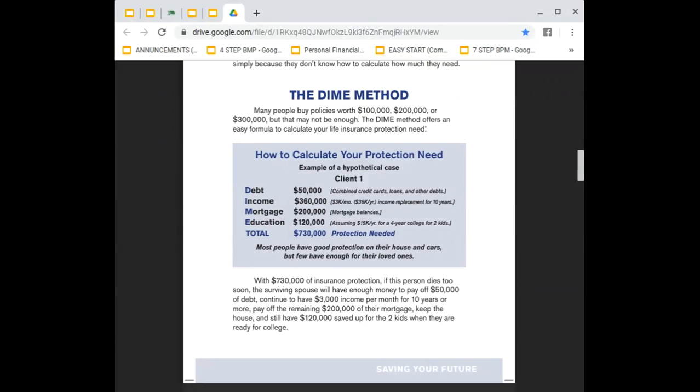The DIME method is such a simple, clear, fast, doable concept. But the problem is that most people, when they do it, either say, man, I have too much insurance, but there's no such thing as too much insurance, okay? There's no such thing. What worries me is that when you do the DIME method, you may realize that you may not have enough. That's what most people realize, that I don't have enough insurance.